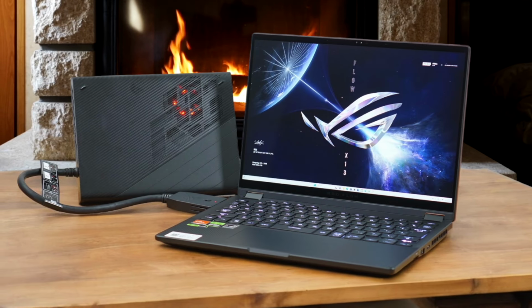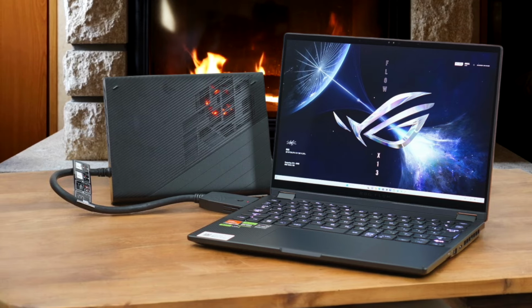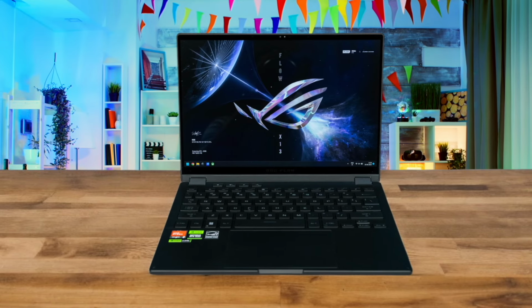Number 1. Asus ROG Flow X13. This little beast is packing some serious heat with its AMD Ryzen 9 processor and RTX 4060 GPU. I'm honestly blown away by how they crammed so much power into such a tiny package. The 13.4-inch QHD Plus display with 165Hz refresh rate is absolutely gorgeous for both work and play.